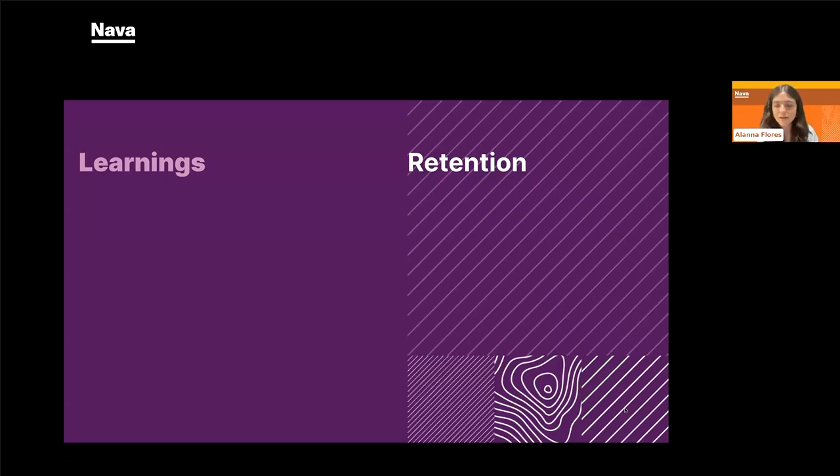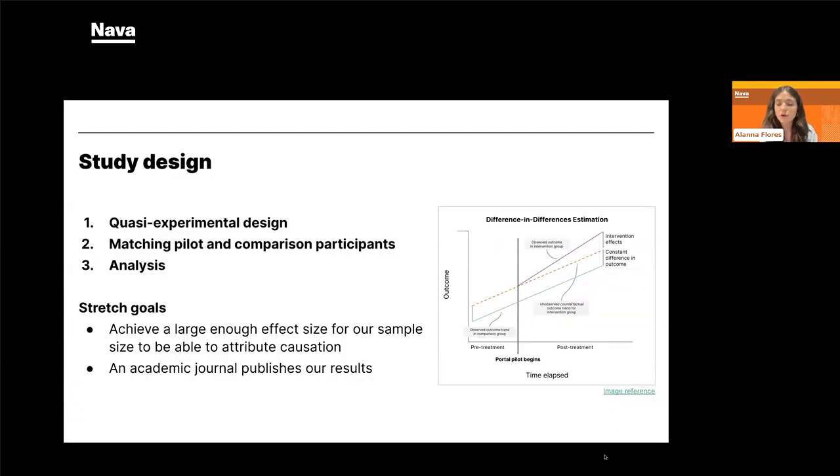Great, thanks, LP. So retention is the final key outcome that we looked at in context of our pilot, which I'll walk through. There are a few things we did in the design of this pilot to give us the potential opportunity to look at the causal impact of our portal work on retention, and this was one of our stretch goals. So the first thing we did was set up a quasi-experimental design, which means we looked at data from both pilot participants who had access to the portal during their recertification process, and then comparison participants who did not have access to the portal during their recertification process.